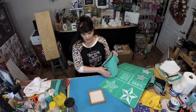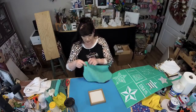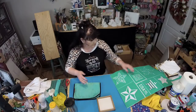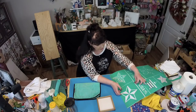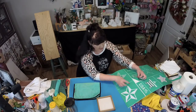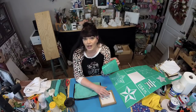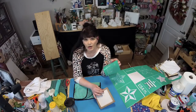Okay, so we're going to do Stars and Stripes Forever on here. So we're going to fuzz it. For the people that don't get the Stars and Stripes Forever, you will get the other two pieces. Like I said, this would be cute with a tone on tone star behind it, maybe with bark or something.